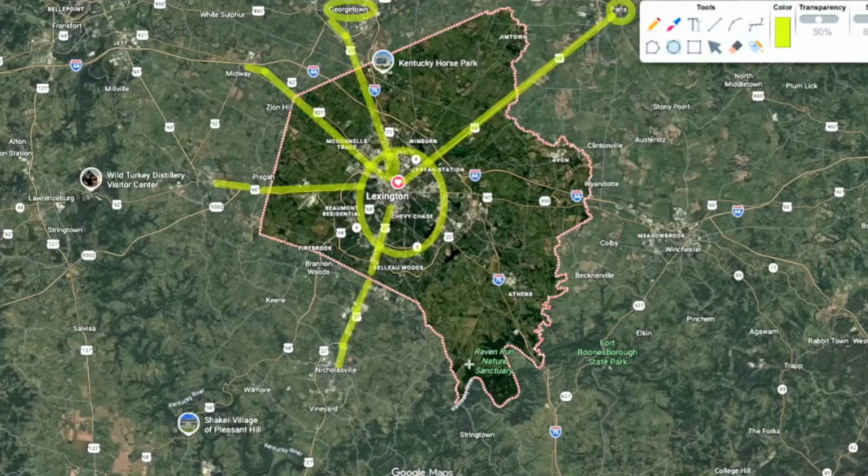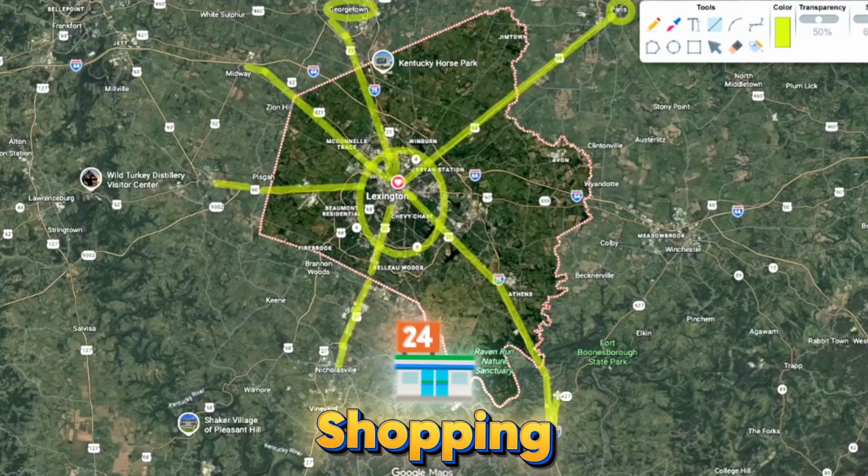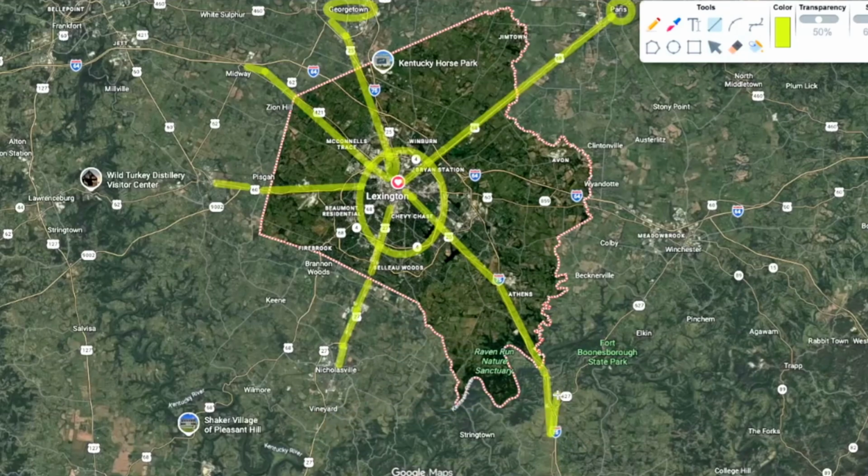And over here is 25. It comes out of here, and you get on 75, and you go right down to Richmond, Kentucky. Richmond is a cool town. It's a college town. It's got a shopping center. What else does it have besides college? It's just vibrant. There's that word again, vibrant. People enjoy Richmond. It's got about 41,000 population. It's growing all the time.